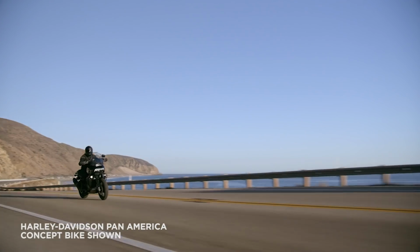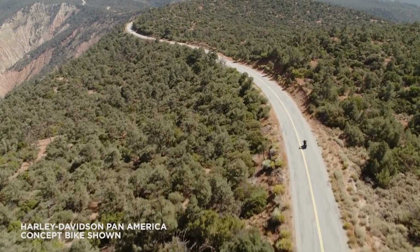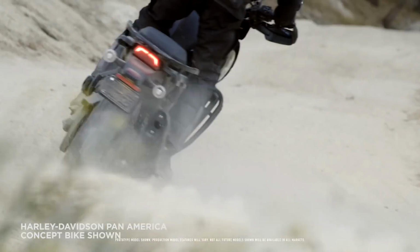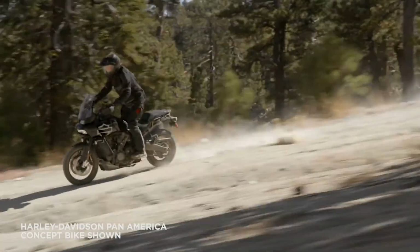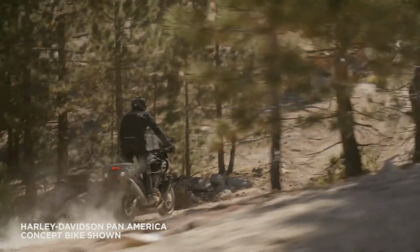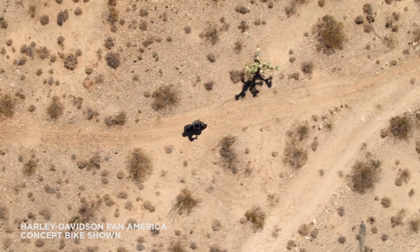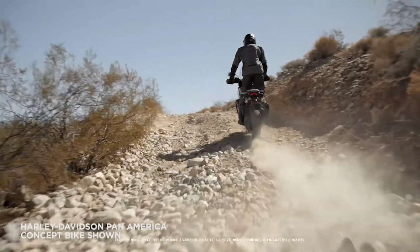Both designs clearly feature the Revolution Max V-twin engine, though it's unclear what the engine displacement will be. The Pan America adventure bike uses a 1250cc version of the engine, and the Bronx Street Fighter runs with a 975cc version. Harley-Davidson has previously said that it plans to produce 4 different displacements, ranging from 500cc to 1250cc.